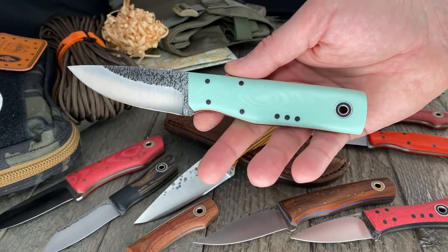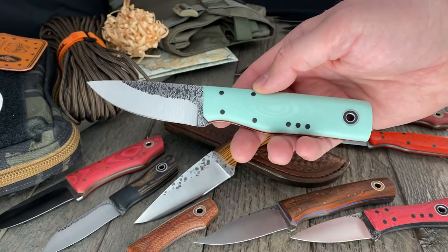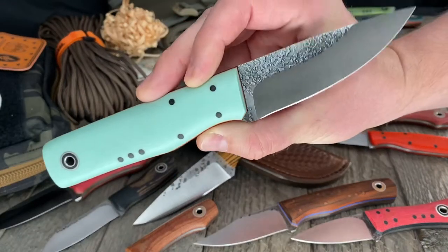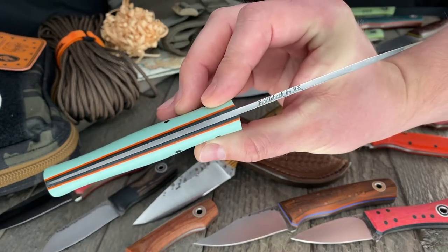So why are we calling it the full finger? Because the handle is very much more full than the Bushfinger. If you want a comparison photo of the Bushfinger and this, check on our Instagram account at fiddlebackforge.com. I posted up one about a week and a half ago, week to 10 days ago. So that's on there, so you can see the difference in size and shape.